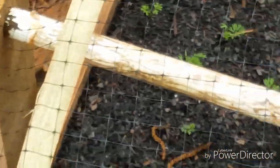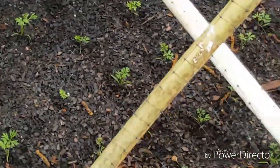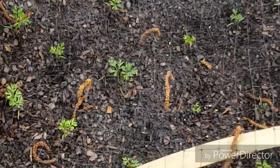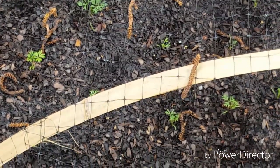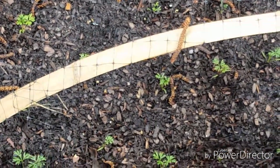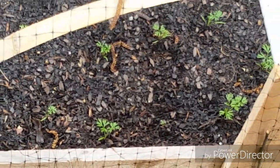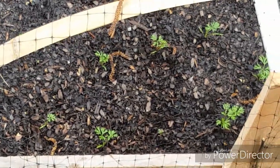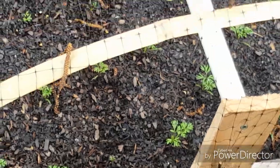Now moving over to this small bed that I made the other day for my carrots. I had originally had these carrots in another bed, but the soil wasn't quite right, so I made this one over here. It's nice and deep, about a foot deep, plenty enough to support the carrots' growth. So I got them over here.